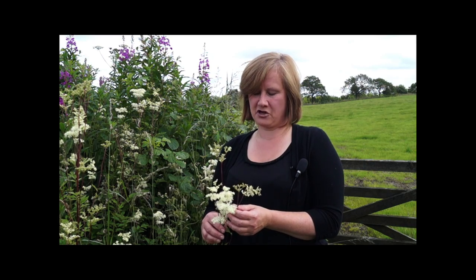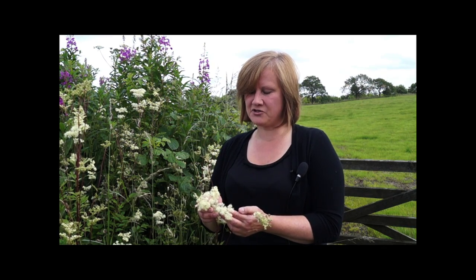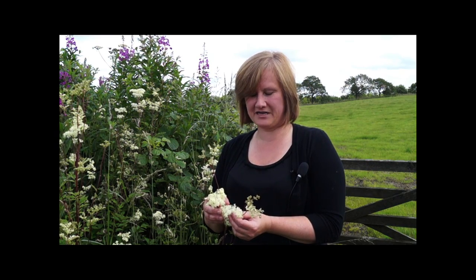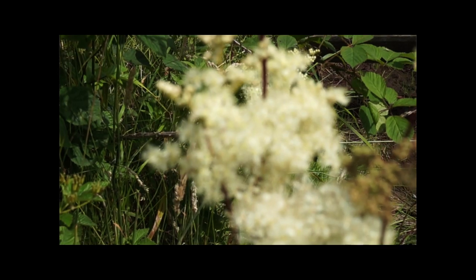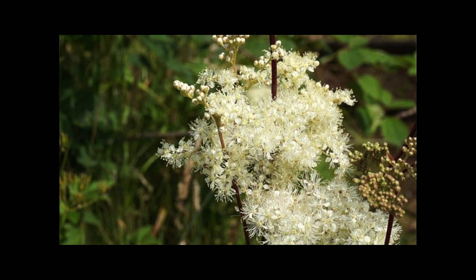Historically, meadowsweet was used to make mead, and this goes back at least 5,000 years. What could be better than a drink that gives you all these beneficial qualities as well? And certainly with alcoholic meads, where a hangover might happen after a night of feasting, you're taking your hangover remedy at the same time and making sure that your stomach's not upset by it all.